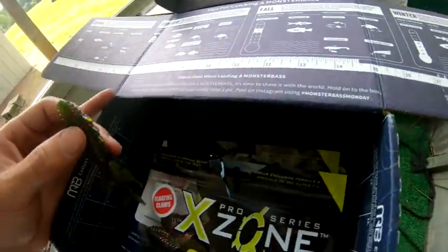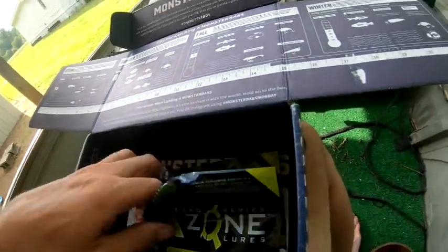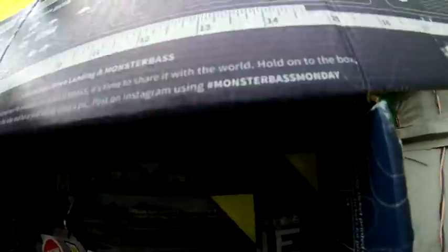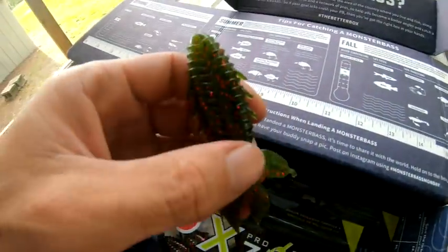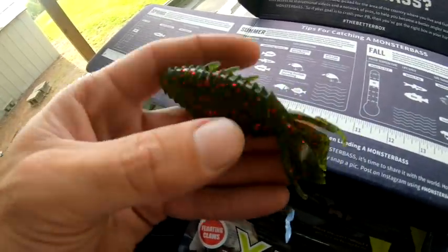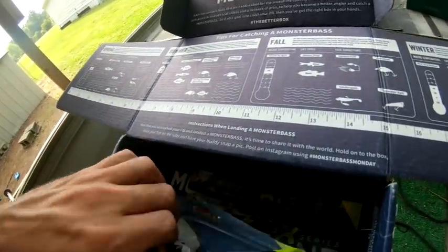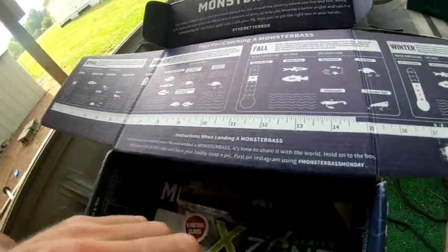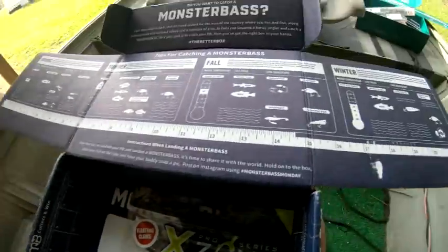Try to, you know, pair these boxes up here and see what kind of damage I can do, because I don't see a jig or anything in this box here that I could use this thing with. I guess I could use it on them old ball head jigs, but we'll see what I decide to do tomorrow. I've caught fish on these before. I've never really used them a whole lot, but I have caught fish on them before, so shouldn't have no problem.